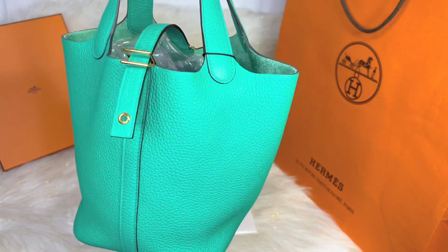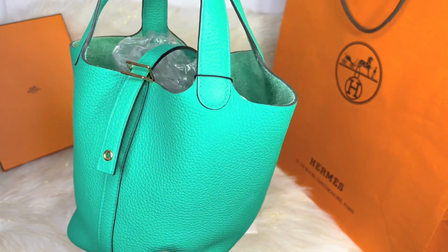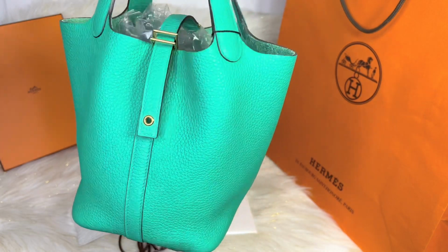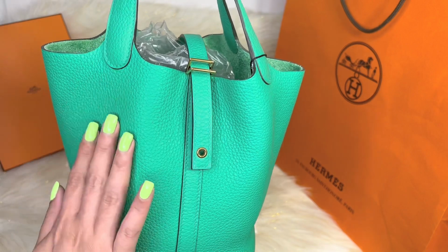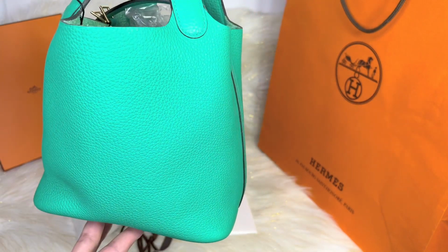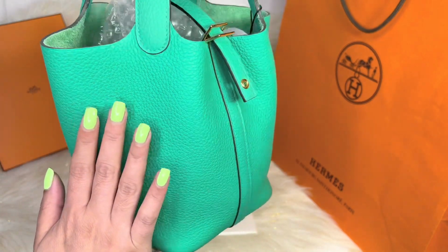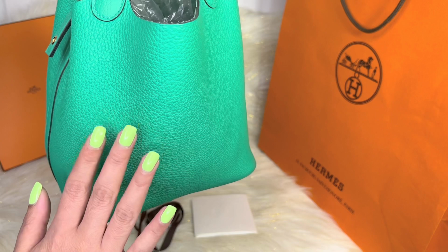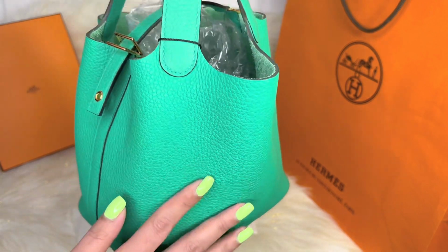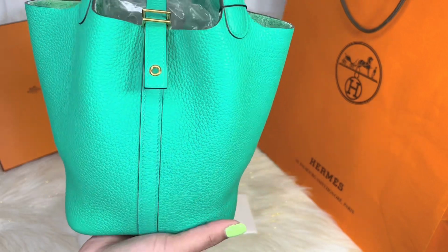Wow, the leather. It is really soft. And with this particular type of leather, which is the Clemence, this one didn't have a sheen to it, so it is more likely a matte. You can feel the grain right here. The Clemence leather has an irregular grain, which means that in some parts the grain is more pronounced, some are larger, some are smaller. Wow, really soft and also very smooth as well.